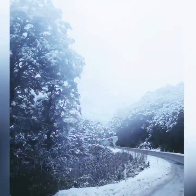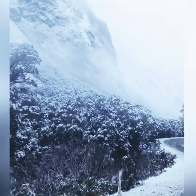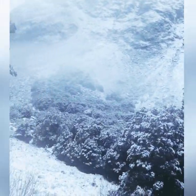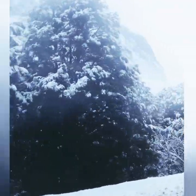We are back on the track. Now we are ready to go back to Queenstown from Milford Sound. If you are planning to go to Milford Sound, please find a rainy day in wintertime. Even though you get wet, you'll have the opportunity to enjoy the best of Milford Sound with lots of waterfalls.